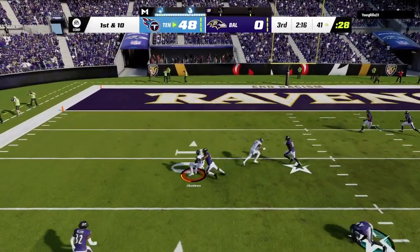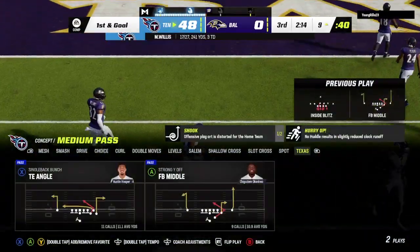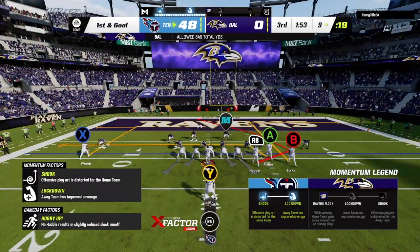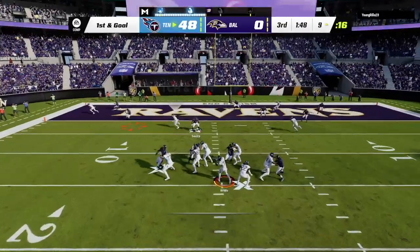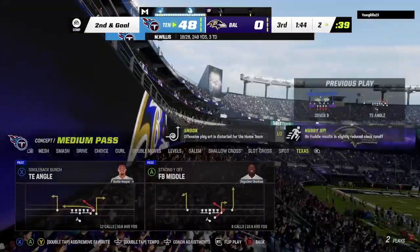Throwing here to start the drive as they connect left side. And they move this all the way down to the 9. A gain of 32 that time. The chain gang hustling to catch up. Here's first and goal from just inside the 10. Caught on the slant. A gain of 7 that time.